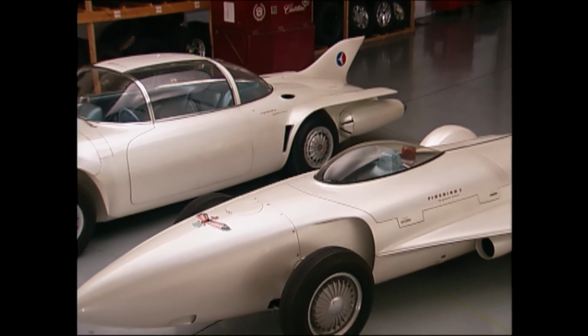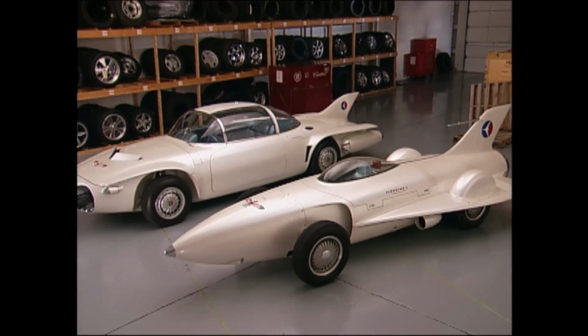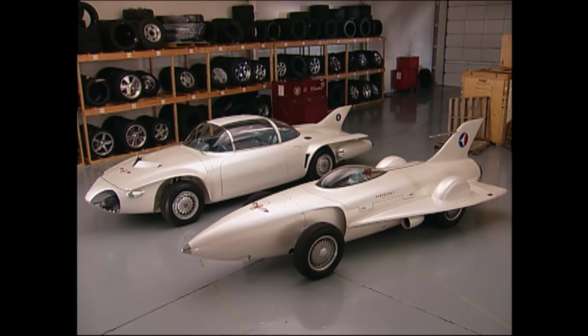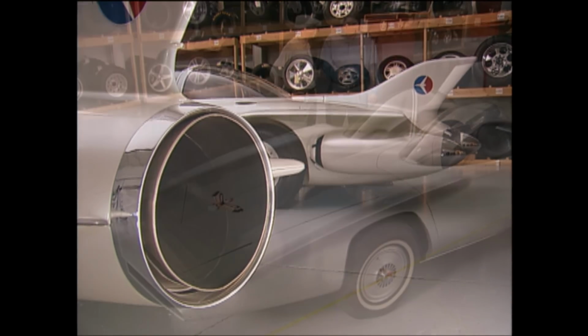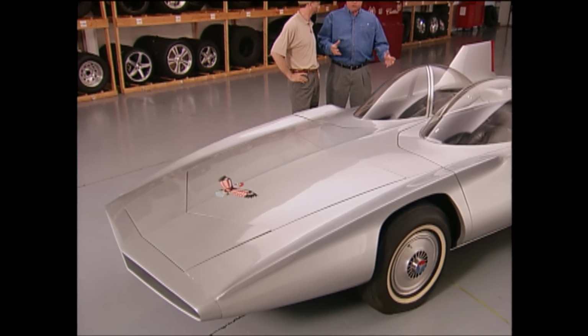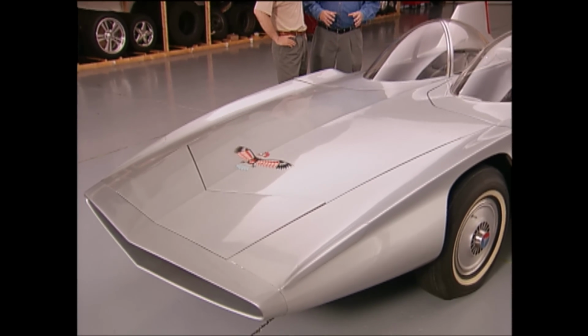GM was toying with the idea of building turbine engines back in the 50s. They had a series of these cars, Firebird I, II, and III, and each one of them served their own specific purpose for their test beds. This was the final of the series in 1959, and this was the one that GM threw all their greatest technologies into at the time.